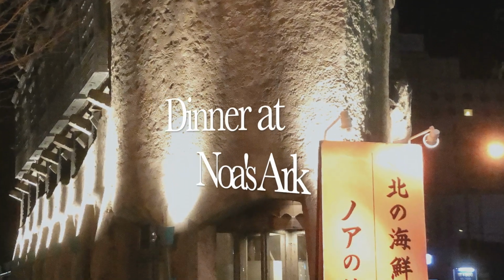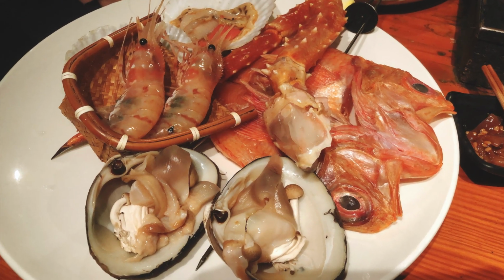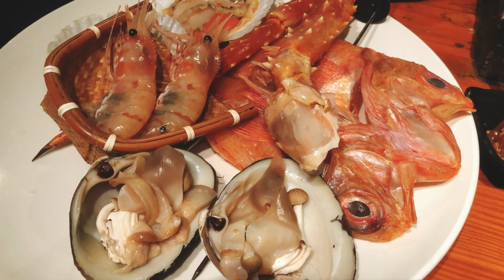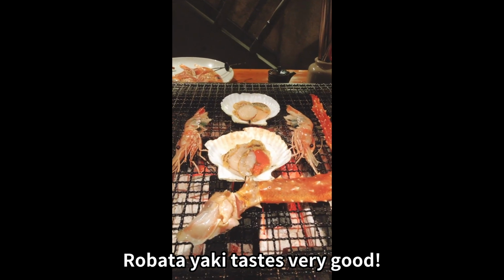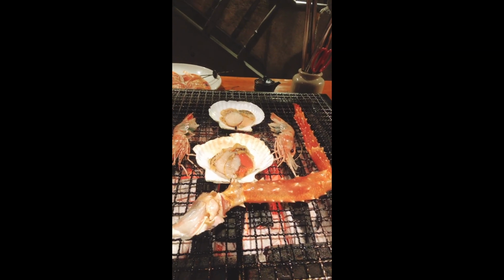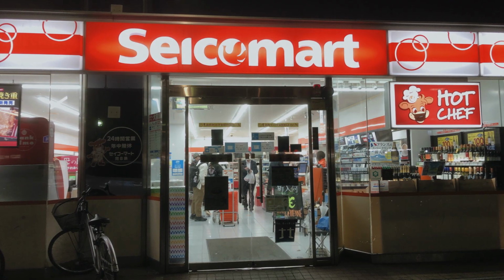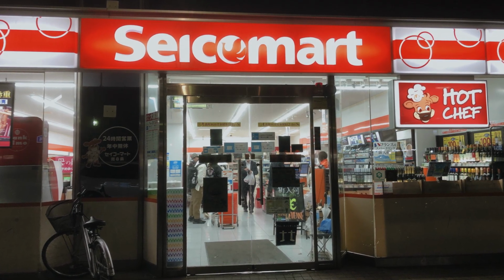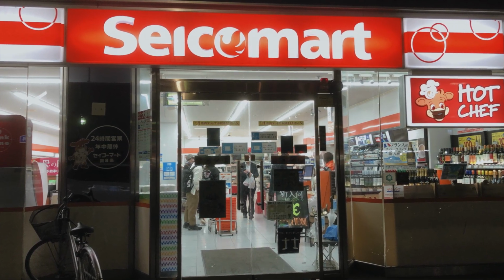At night, you better go to Noah's Ark in Sapporo, where you can eat robata yaki. It is a cooking style similar to barbecue. You can have seafood. It was so nice, since a friend of mine from Sapporo took me to the restaurant. You definitely should go. After dinner, buy some alcohol at Seico Mart and take a good rest.